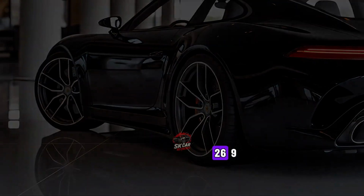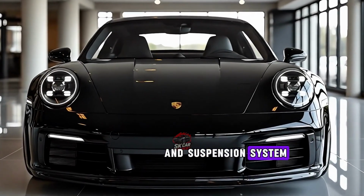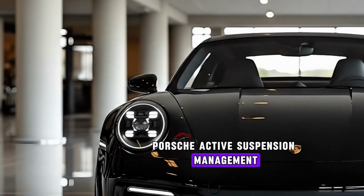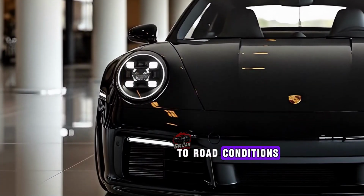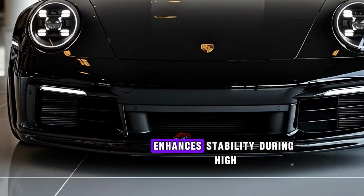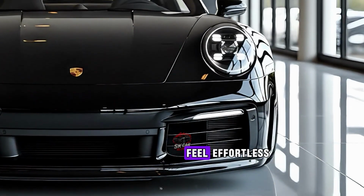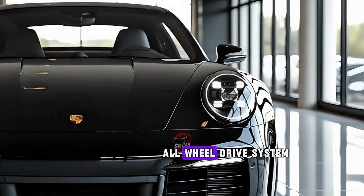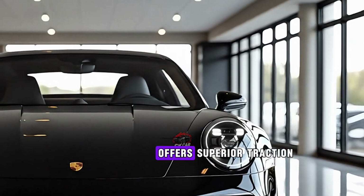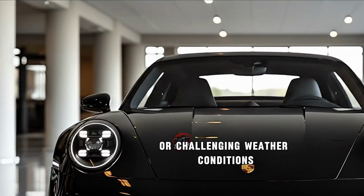The 2026 911 benefits from an upgraded chassis and suspension system. Porsche Active Suspension Management now responds more precisely to road conditions, improving both comfort and handling. Rear axle steering enhances stability during high-speed driving and makes tight cornering feel effortless. The improved all-wheel drive system in the higher variants offers superior traction, especially during spirited driving or challenging weather conditions.